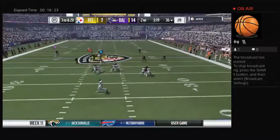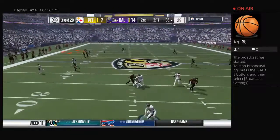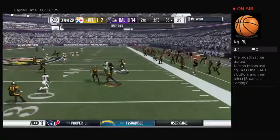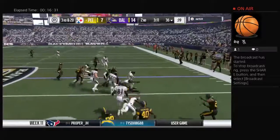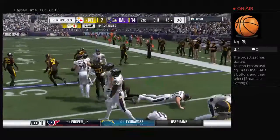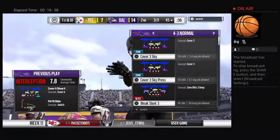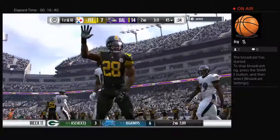Third and long. It's Osweiler. Now that'll be tipped and intercepted. A great read, and it's picked off. And he's able to bring it up 5 yards shy of midfield to the 45-yard line. And Pittsburgh getting set to take the field.